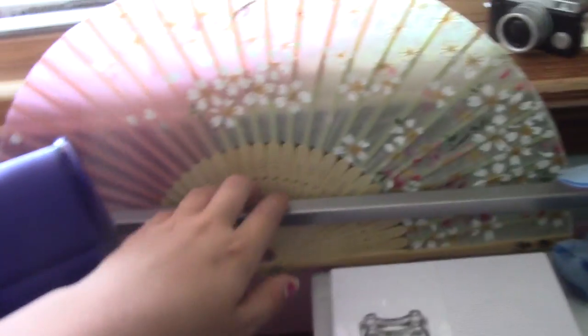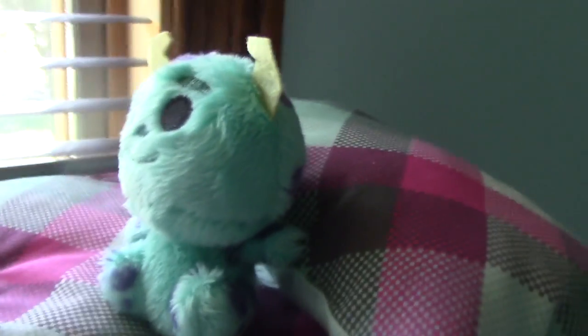Do you see these little silver supports and this one back here? Well, it's up here. She has a loft bed. Don't ask me how she gets up here, though. There's no ladder, but don't ask me. I don't know. So her bed has this really pretty plaid triangle design. Triangle, no, square. And she has a little Sullivan.